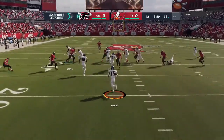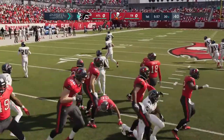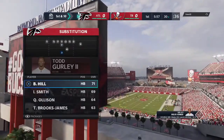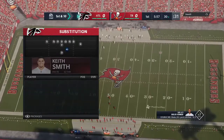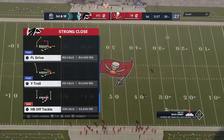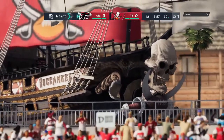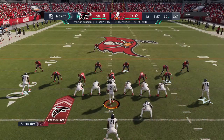Here's Powell on the return. And a nice return sets him up pretty good here right at the 30-yard line. At their own 30-yard line. So 1st and 10 now from the 30.